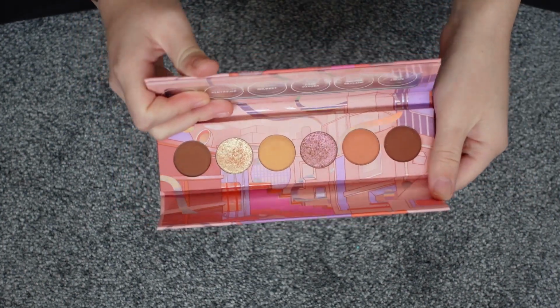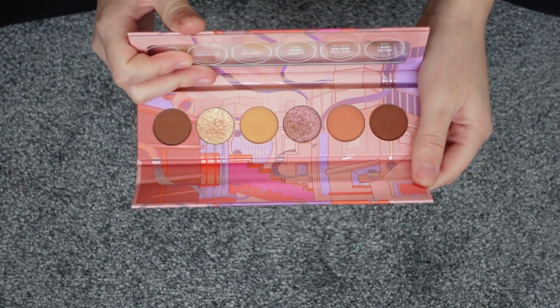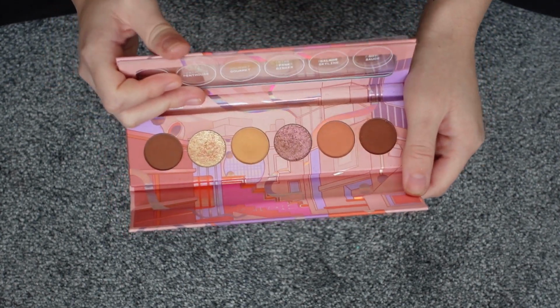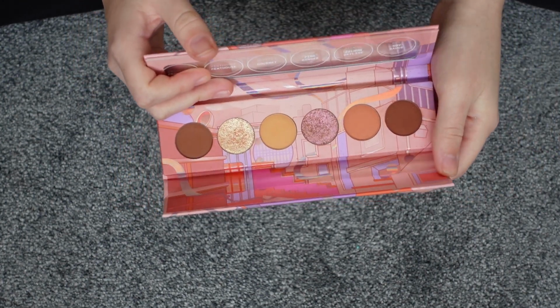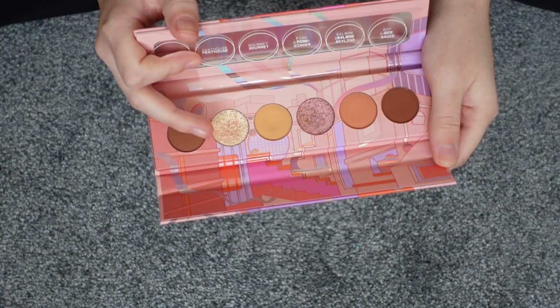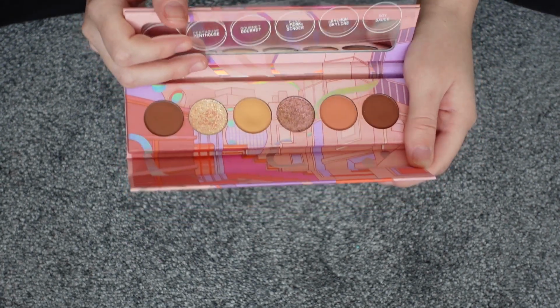The 2 duochromes in here are absolutely magnificent. The matte formula is beautiful, really easy to work with. I wish one of these brown mattes was a different shade, maybe a deeper mustard, I guess, because I think they're a bit too similar. But the formula in here is great.